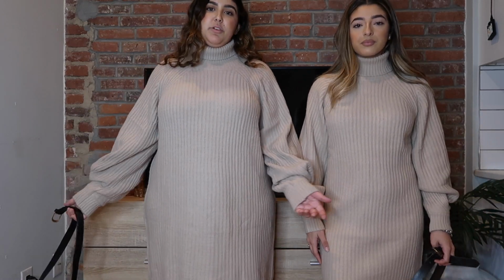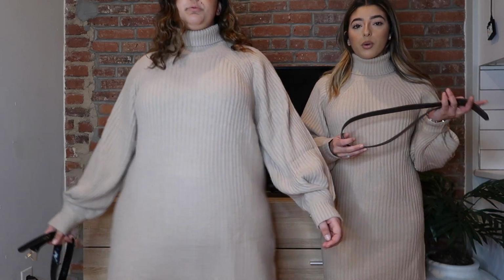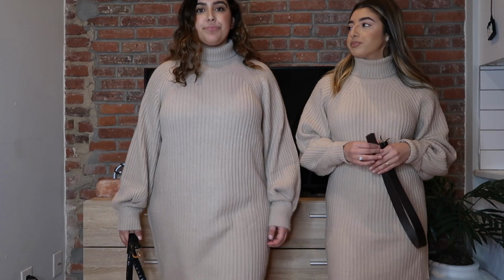I agree. Honestly, I'm gonna give it a 6 out of 10 only because without the belt, it's really, really shapeless. Yeah, so that's the only thing, I would wear it. If you're somebody who likes to wear things that aren't as tight, then this dress can do really well. Yeah, it's super comfy and a lot of room for the belt. But I feel like it's not doing anything for the body.